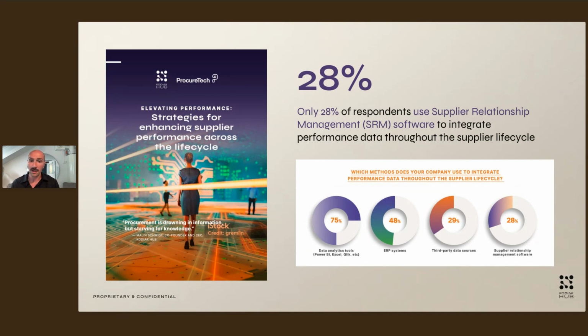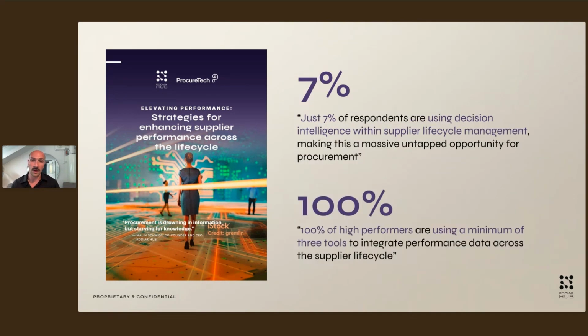From our research that we did there, we saw that only 28% of respondents use supplier relationship management software to integrate performance data throughout the supplier lifecycle. Not very many. The question here, though, is why, right? Considering what we also found is that just 7% of the respondents in this survey were using intelligence within their supplier lifecycle management, and 100% of performers that were top performers were using a minimum of 3 tools. So if top performers are definitely using tools to manage performance in the supplier lifecycle, then why would not everybody be looking to be able to do the same?